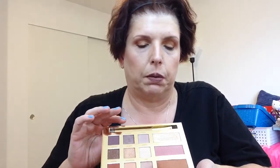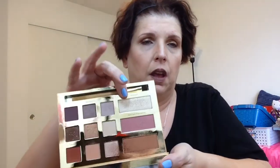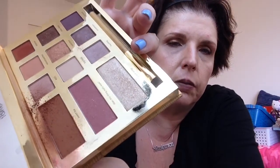The blush was a little bit better. I used it light-handed, but I tend to do that with Tarte blushes, and there is glitter in this blush, so I'm not very happy with that. Now let's talk about the highlighter. The highlighter, I don't know if you could see, let me try to get up close, is just chock full of glitter. And let me do a finger swatch.